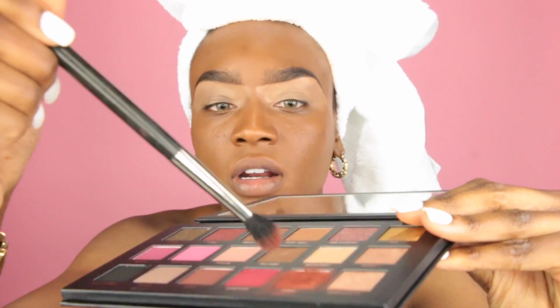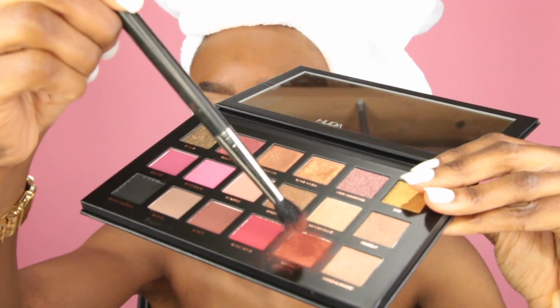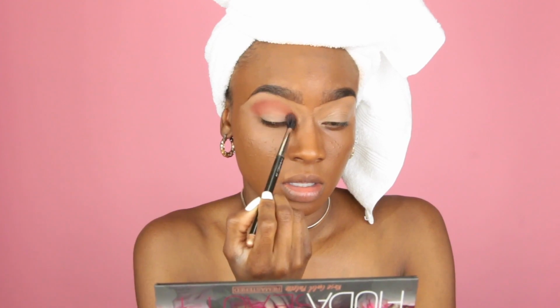And I'm going to take a MAC 224 brush and just kind of dip that in the product. This palette has a lot of fallout. And I'm lightly tapping my brush in there. But honestly, I can live with fallout. Yep, that's really pigmented, as you can see.